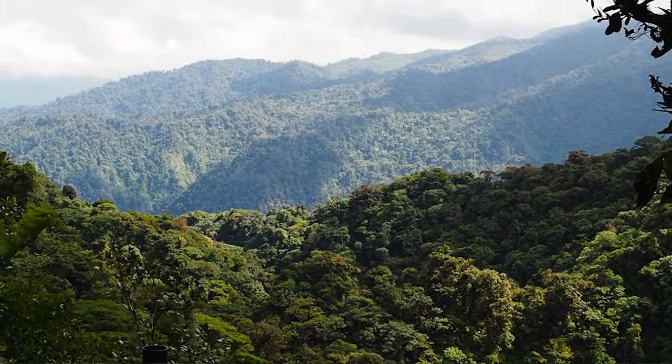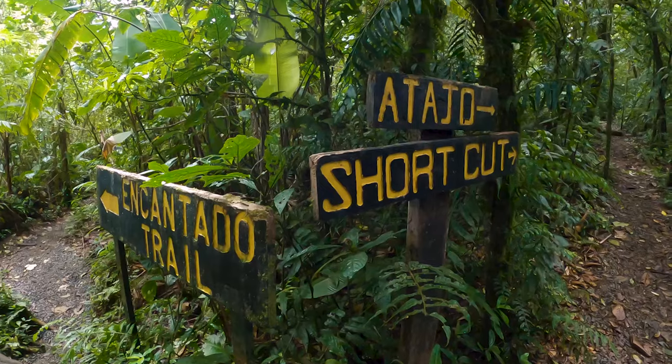So the majority of the cloud forests, as you can probably see behind me, are very wild and untamed, so not a place you can really go on a casual hike. Fortunately, here around Santa Elena, there are a ton of reserves which have well-maintained and signposted trails that you can enter to go hiking in.